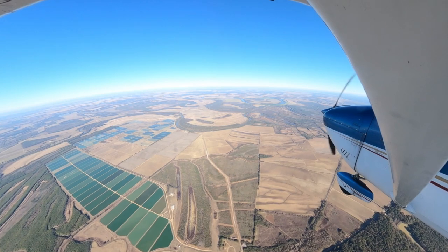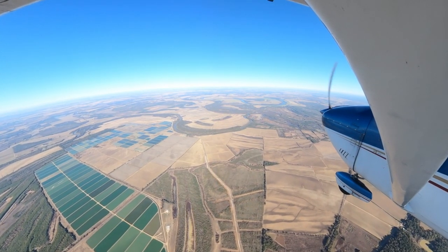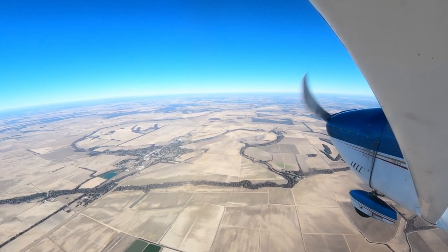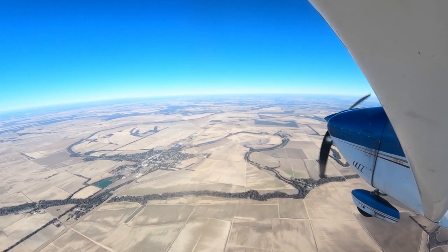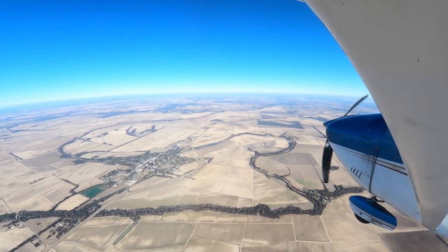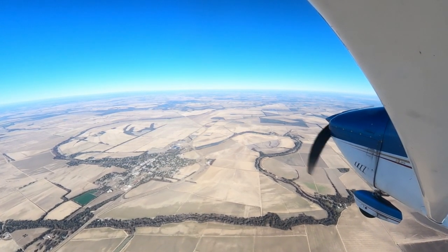Contact Jackson approach 123.9. Memphis Center, Skylane 735 Foxtrot Charlie, we've got Indianola in sight. 735 Foxtrot Charlie, Roger, no known traffic between you and Indianola, radar service is terminated, squawk VFR, frequency change approved, have a good one. All right, change is approved, thanks for your help.